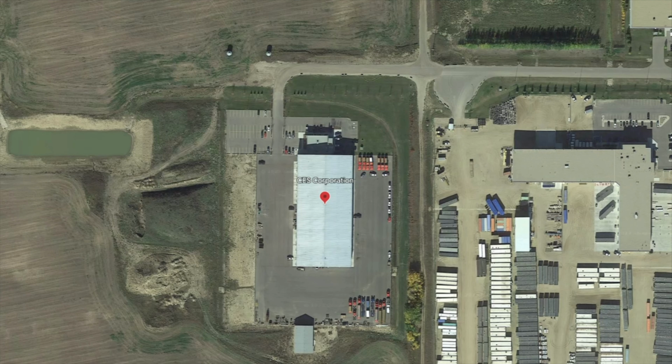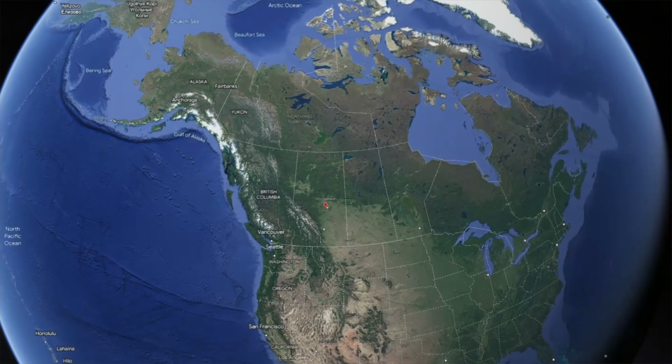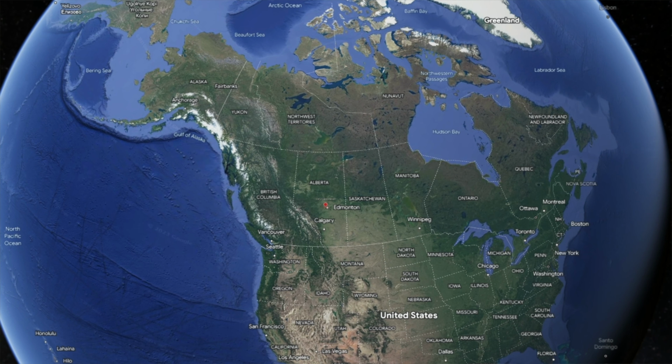This is where we're located. Just to situate the whole thing a little bit, we are in Canada. This is a North American designed and built solution. We are just outside Edmonton in Alberta, Canada.